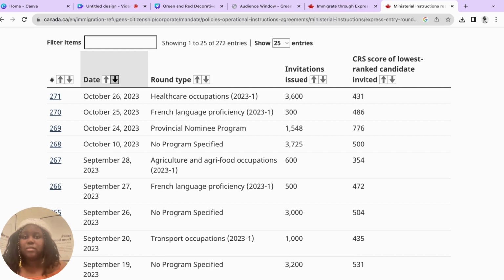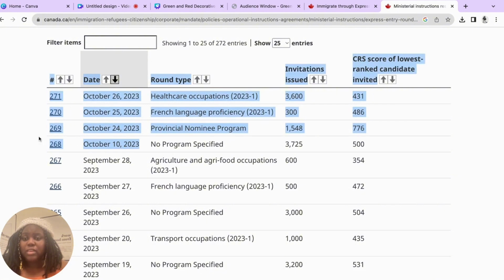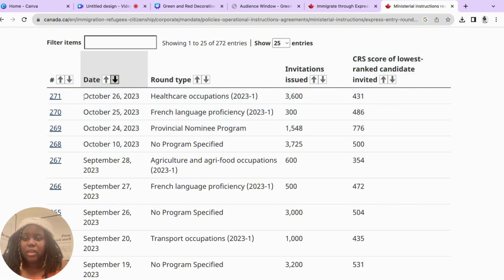Yeah, so I'm filming this ahead of time because I want to get this part out there as fast as possible, so that we can be consistent. It's almost a month and IRCC has not conducted a draw, but that's also attributed to the number of draws that they conducted here. You can see in a space of 3 days they conducted 3 draws.